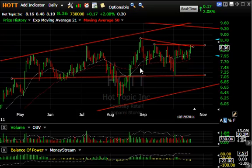HOTT, after the big run up in August, early September, has been forming a mini little head and shoulders. Here's your left shoulder, your head, and your right shoulder. The neckline today was tested, not pierced yet. If you get up through the 8.50 area, I expect the stock can accelerate to about 9 3/4, 10, my short-term target for HOTT.